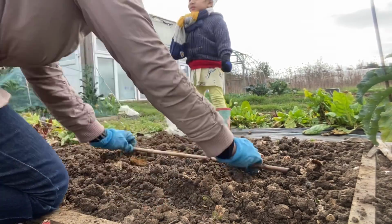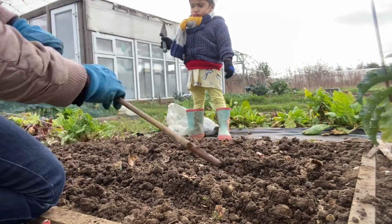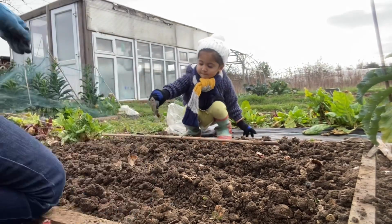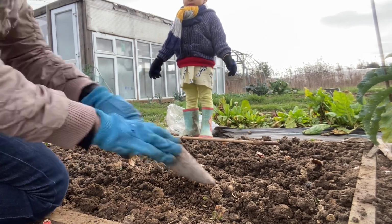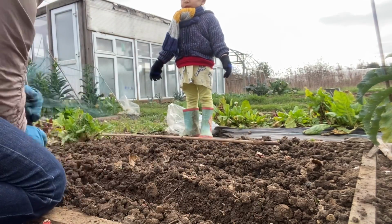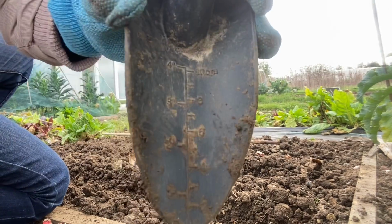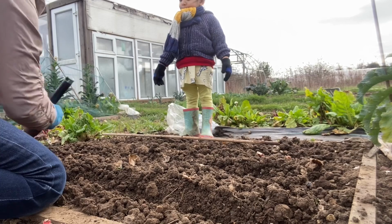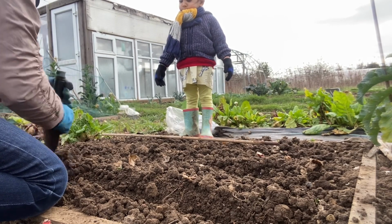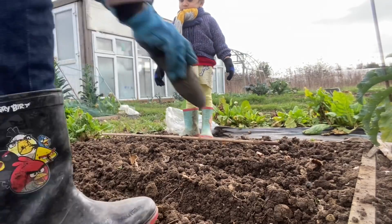upright. I'm using a cane here to get straight rows, just to mark on the soil, and then I will use the rake or any tool that you have, and you can make a trench. The spade I have has 4 centimeters marked on it, so I will use that as a measurement, and I will make a 4 to 5 centimeter deep trench.